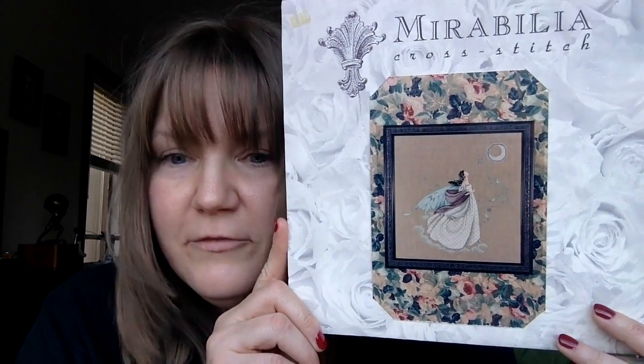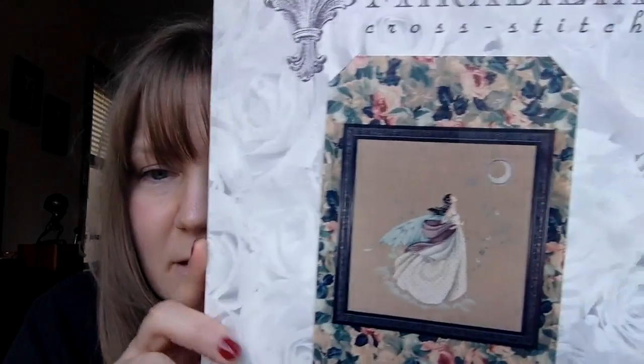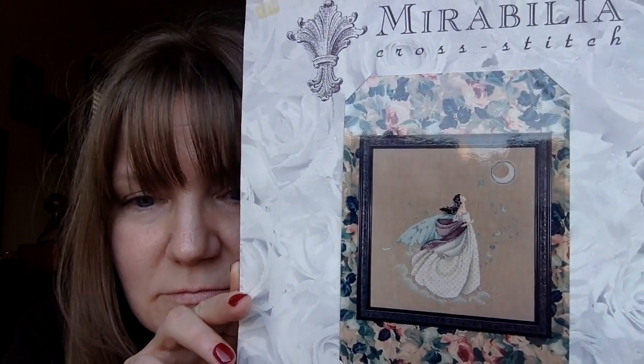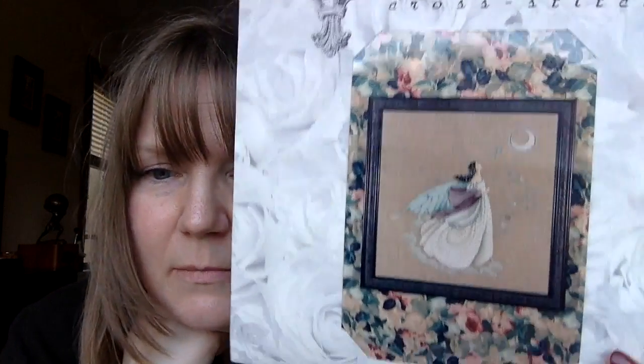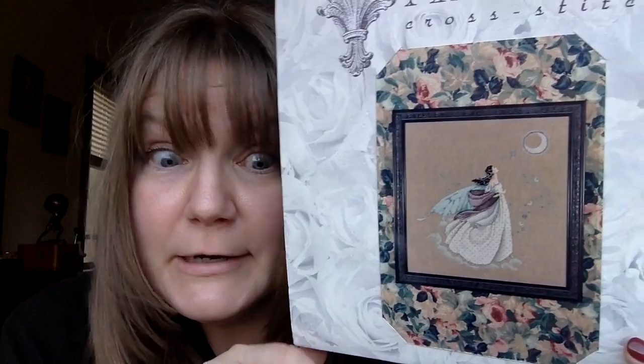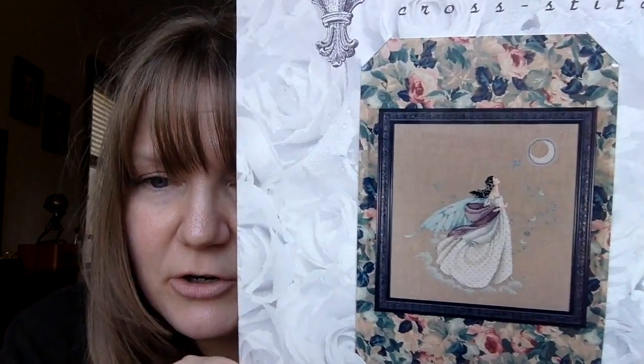Then I also purchased, and I got this off of eBay, but I had to have her. Fairy Moon. Oh, she's beautiful. I'm not going to be putting her on this brown. I picked out this deep, deep blue. Mystic. It's a Picture This Plus. It's Mystic something. I'm not sure. I haven't purchased it yet because the size piece I need is a little pricey. So when I get ready to start her, I'll purchase the fabric.